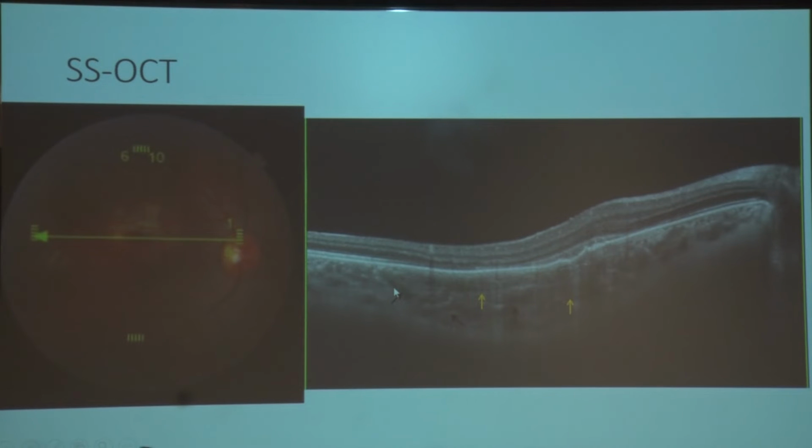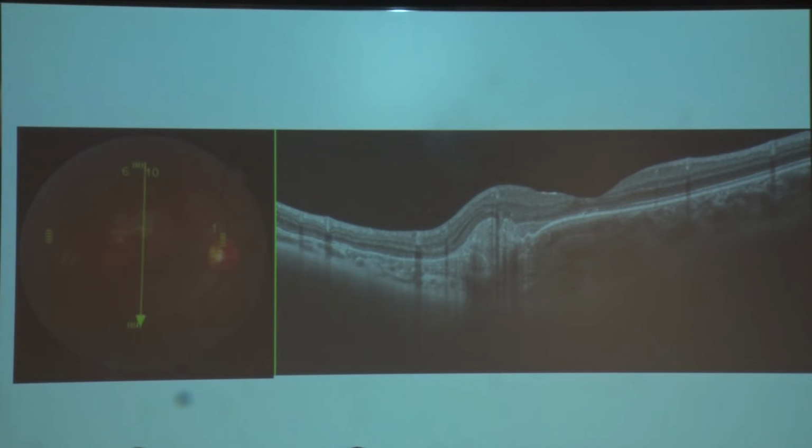So this was not a normal picture. This was not a normal presentation. A vertical scan through the lesion showed a whitish membrane complex which was already there. The foveal region was looking more or less okay. So this main membrane complex was actually away from the fovea.